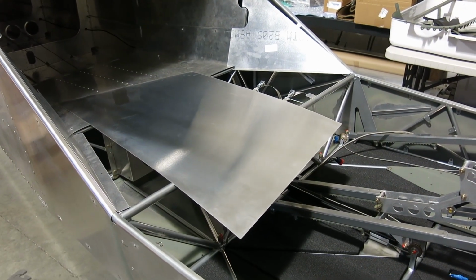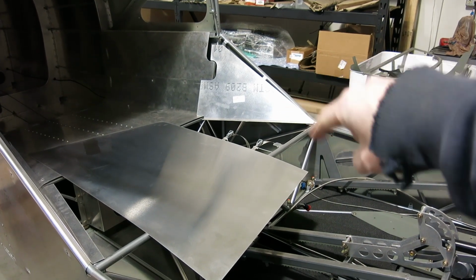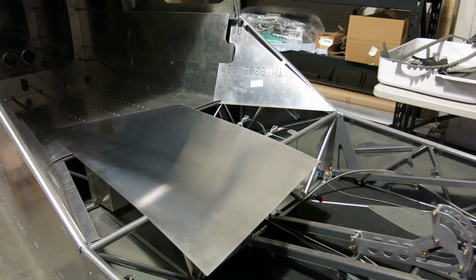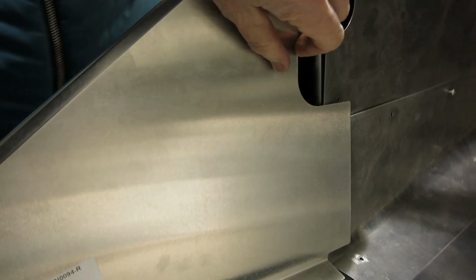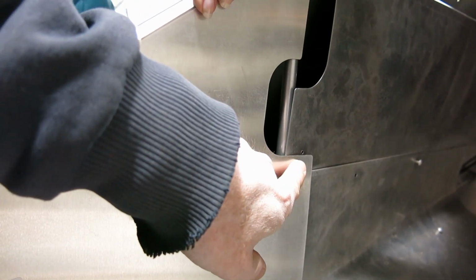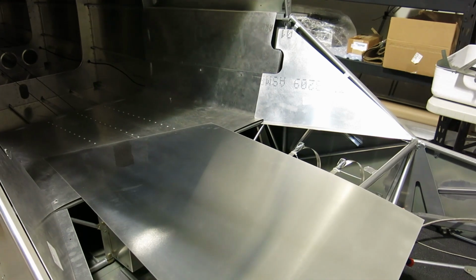The other thing we got started on was this forward baggage floor. We didn't tape them in or anything like that. We just got them sitting there. The forward sides ran into some fit issues with this side one. It doesn't fit up. What the book says is when this is installed, when it's fit up, there's going to be a rivet that goes through here into that tab in the fuselage, and this doesn't even come close to fitting in there, so I'll have to figure something different out with that.